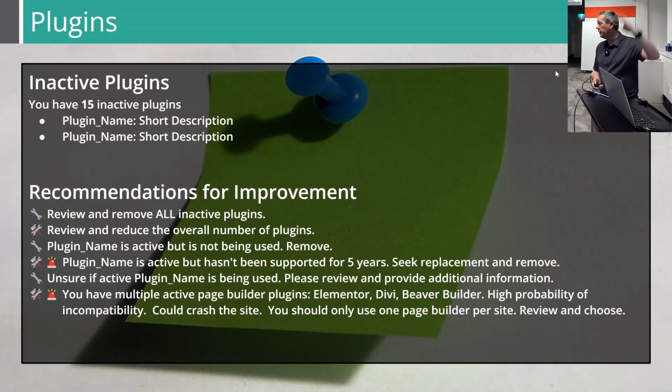So plugins, if you're doing a site audit, are going to be your most time-consuming part of the process because you're trying to figure out what they are, especially if you're new and you haven't seen a lot of plugins. You'll probably have to go find the plugin name on wp.org, see what it does, and kind of infer if it's being used or not. So that's the most time-consuming part of an audit, the plugins.